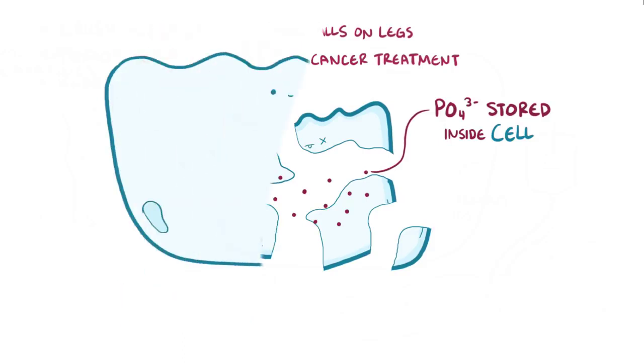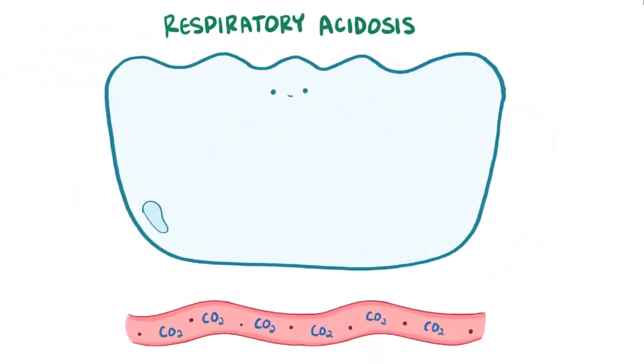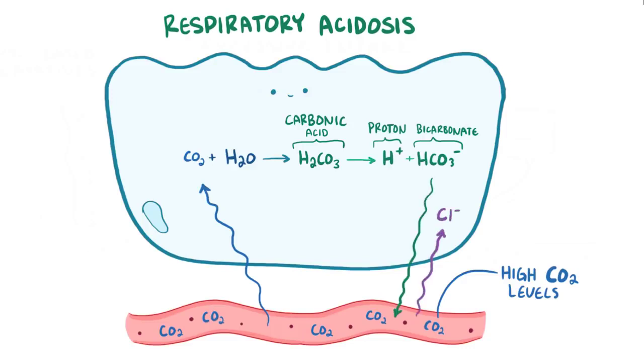Another situation is when living cells get affected by respiratory acidosis, which is when the carbon dioxide levels rise because a person isn't breathing or ventilating it out of the lungs quickly enough. That carbon dioxide can diffuse into a cell and react with water to form carbonic acid, which quickly breaks into a proton and bicarbonate. The bicarbonate goes back into the blood in exchange for a chloride ion, leaving behind a proton. And all this ends up lowering the cellular pH.